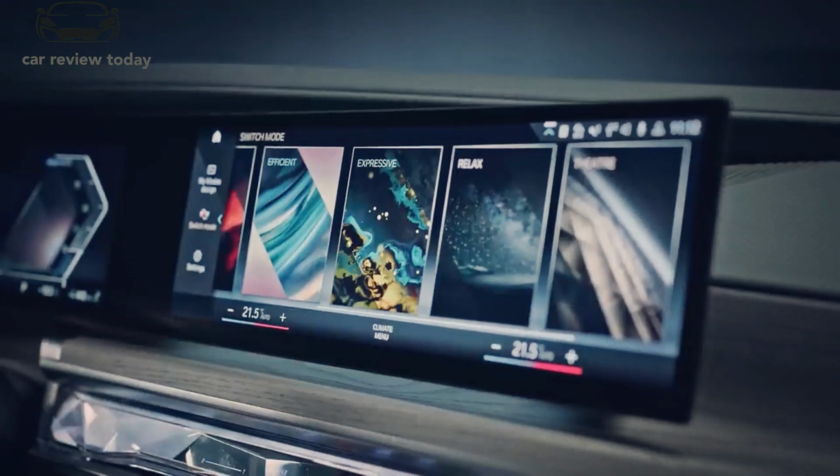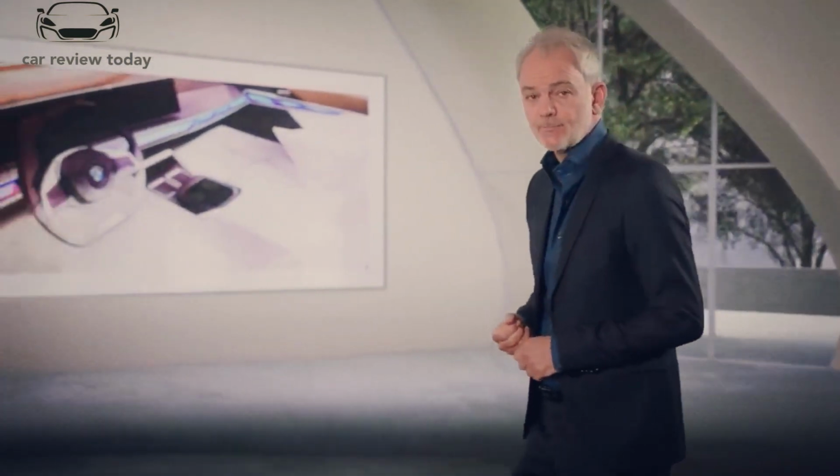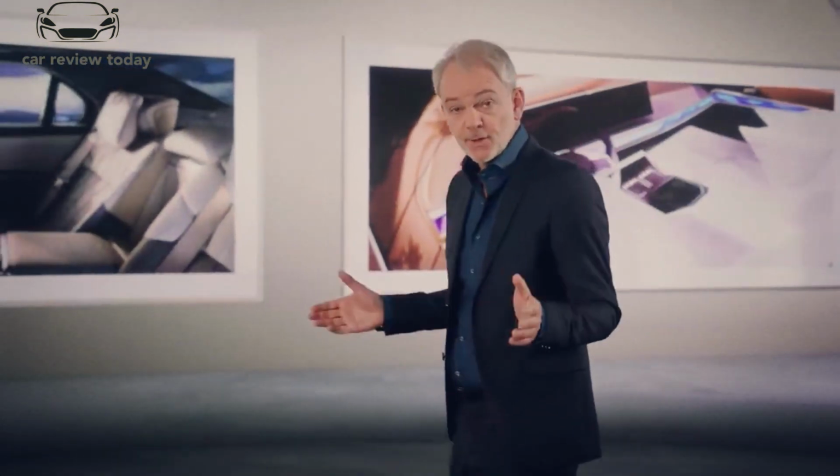The list of interior tech is long, as BMW clearly wanted to go all out for this brand new model. To start, for the first time, each passenger can set their temperature controls separately from the others. There is a panoramic sky lounge LED roof that comes standard and consists of a single panel of fixed glass with an electrically operated sliding shade.